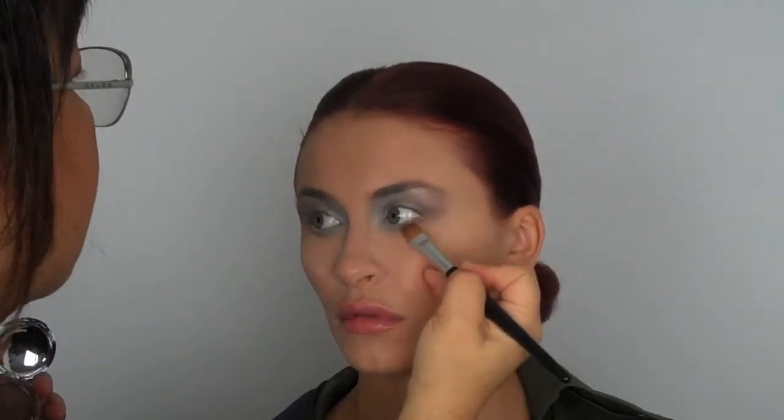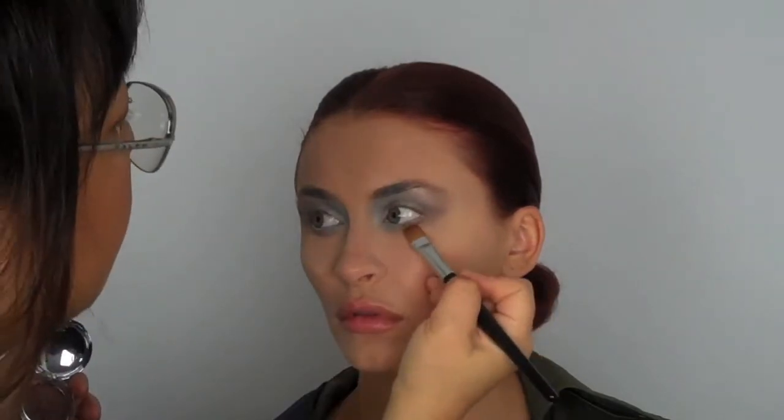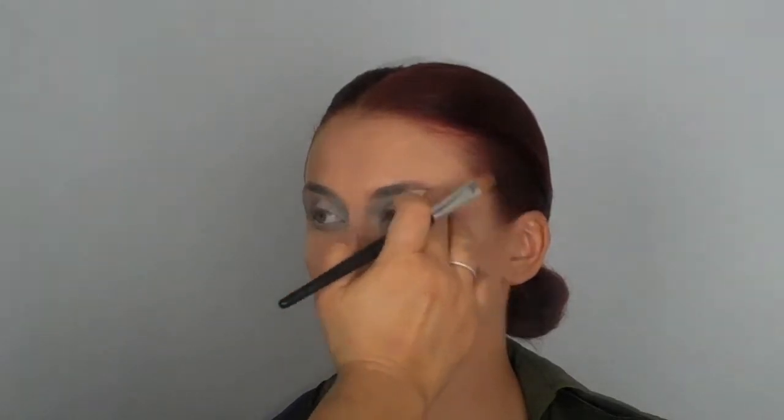and I'm going to go right from the mid into the outer part of the lower lid. And as you can see, I'm just kind of carrying that through. And as you can see, I also use that blending brush to blend and merge everything together, because you really want this to have sort of a painting effect.